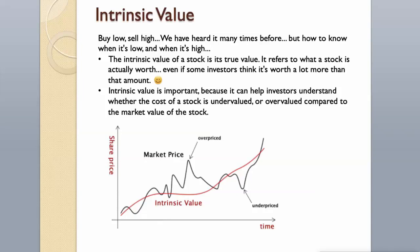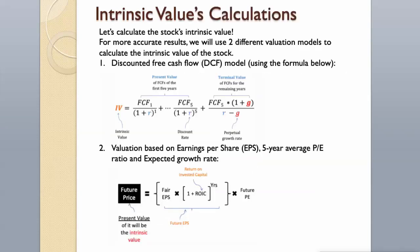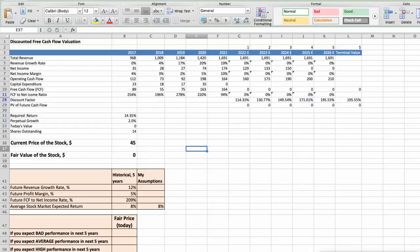Intrinsic value is important, because it can help investors understand whether the cost of a stock is undervalued, or overvalued compared to the market value of the stock. Let's calculate the stock's intrinsic value. For more accurate results, we will use two different valuation models: the discounted free cash flow model, using the formula below, then valuation based on earnings per share, 5-year average P/E ratio and expected growth rate. First model.